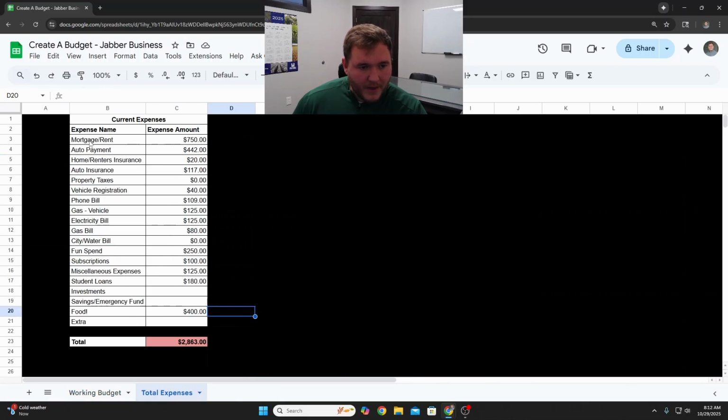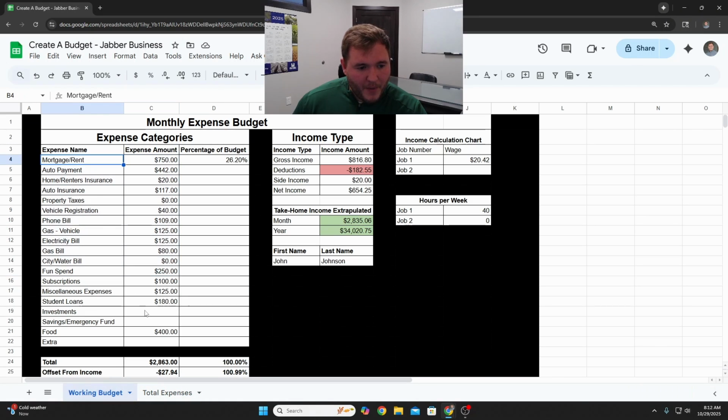You would basically copy all these numbers, and then you would click and paste them in here. So what I've done, and this is something I'm going to show you guys, this will give you a percentage of your total budget. So you'll hit the equal sign, then you'll select the category next to it, and then you will select the total.